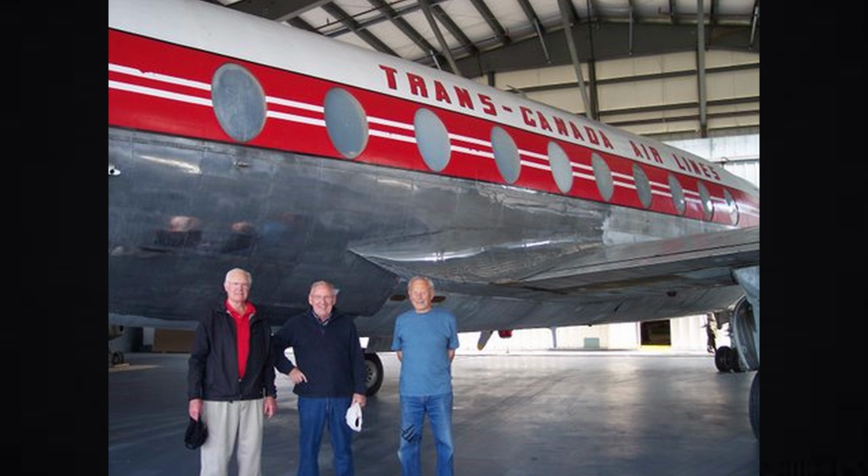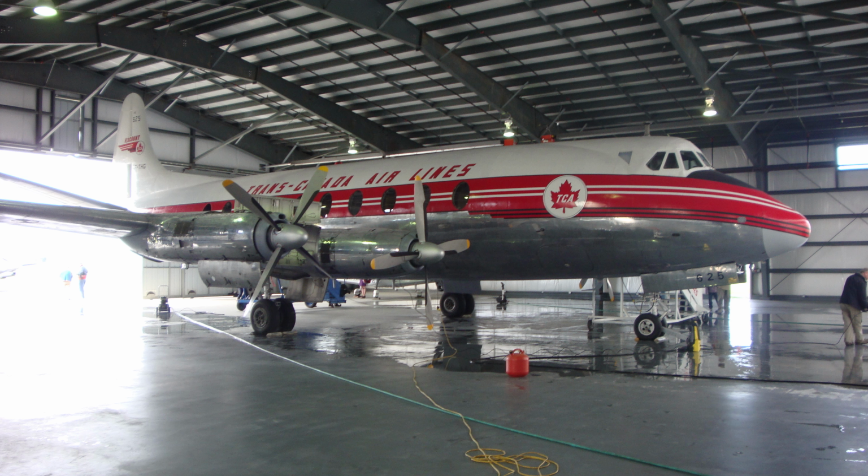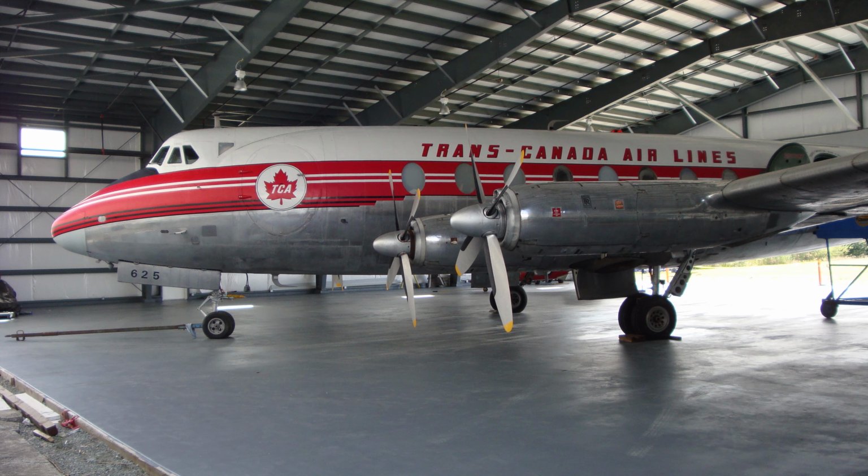TransCanada Airlines bought 51 Viscounts from the Vickers Armstrong's plant in Weybridge, Surrey, England between 1954 and 59. They were equipped with 4 Rolls-Royce Dart turboprop engines. TransCanada Airlines took delivery of its first Viscount in December 1954, the first airline in North America to use turboprop aircraft.